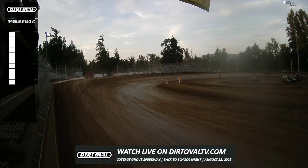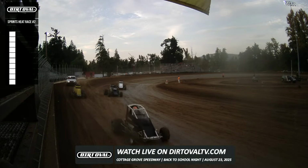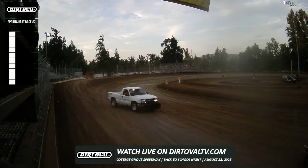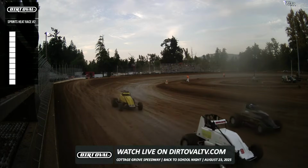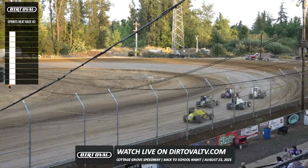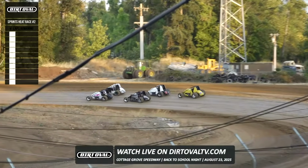Five cars, 9 laps is the scheduled distance. All right, lights are out on the Speedway, getting shown the one to go this time around. So it looks like Tim Alberding electing to go to the back. He's been having issues with that car all day. So Chris Battaglia, Steve Smith, your front row.